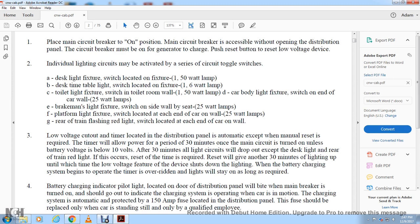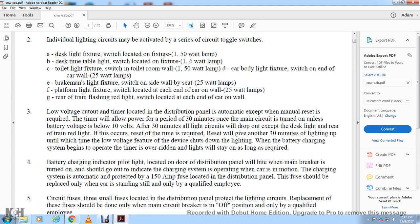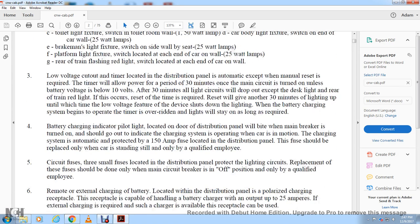When the battery charging system begins to operate, the timer and the rear lights will stay on as long as required. The battery charging indicator pilot light located on the door of the distribution panel will light when the main breaker is turned on, and indicates the charging system is operating while the car is in motion. The charging system is automatically protected with a 150-amp fuse located in the distribution panel. The fuse should be replaced only when the car is standing still, by a qualified employee.